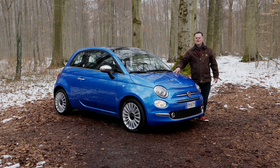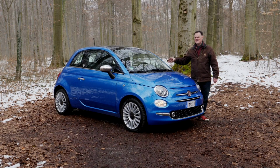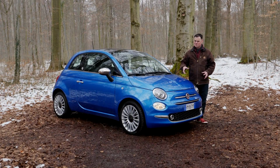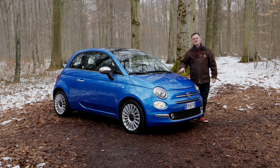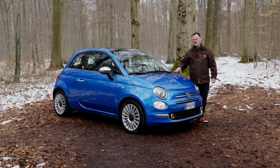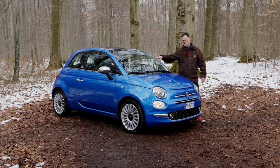The engines are peppy. And yes, it's a bit of a faff getting in and out of this car because it is so small, and it's a bit of a shame to miss the telescopic steering wheel. But you know what? Once you're in there, you're actually very comfortable. Well done, Fiat, for the new seats.